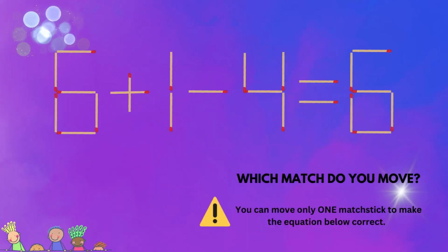Well, then get ready for the matchstick puzzle. The premise is you can only move one matchstick around and somehow make this equation correct. Remember, you cannot take a matchstick away and you cannot put a matchstick across the equal sign. That's cheating. So, do you know which matchstick to move?